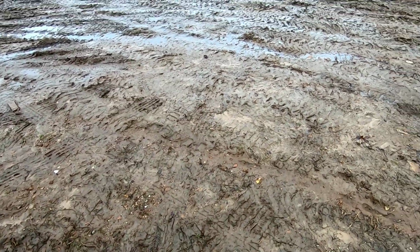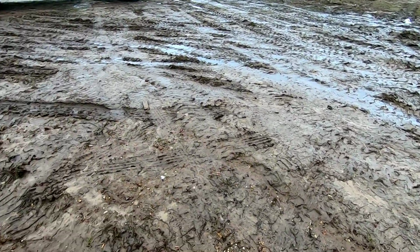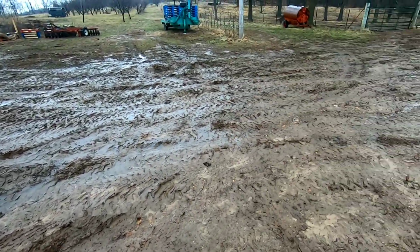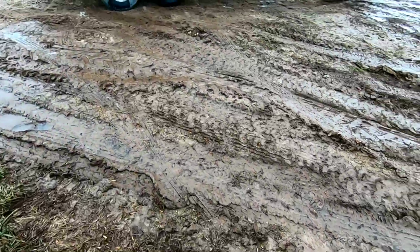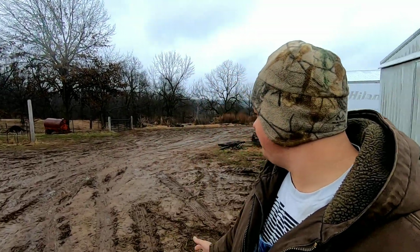This is the problem of living in Missouri in the winter. It doesn't get super cold, and it stays pretty mild all winter long. We got a lot of cold nights as well, but all this mud and stuff, we got a lot of traffic coming through here. In the summer, we have stuff growing here to keep the soil from eroding. But we have so much traffic feeding the animals, feeding the cows and stuff. This time of year, it just becomes a big mud pit.